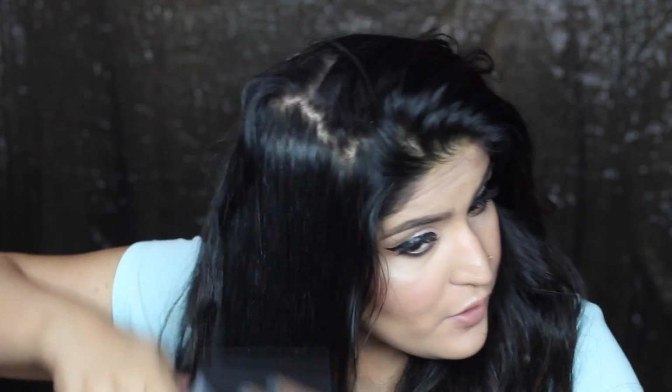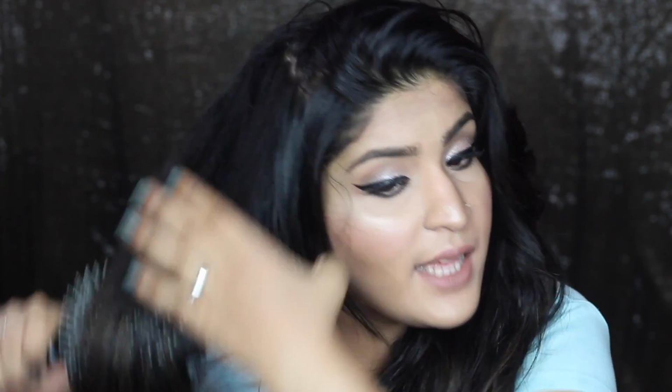So I've washed my hair today, and they are a sad story, because the day I wash my hair, they're like unruly, unmanageable, and on the second day they're like completely straight. So it's like, what do you want here? So anyways, I'm just gonna comb out my hair. They've been in a bun, so they are even more unruly and unmanageable.